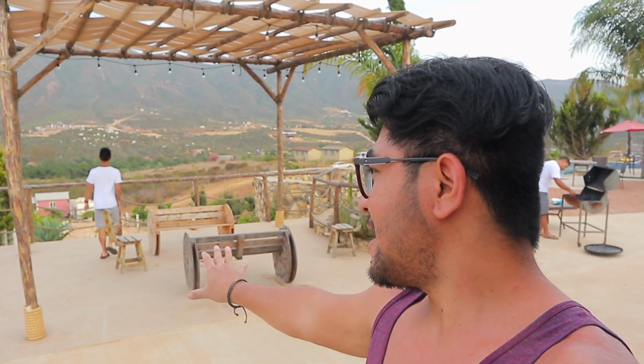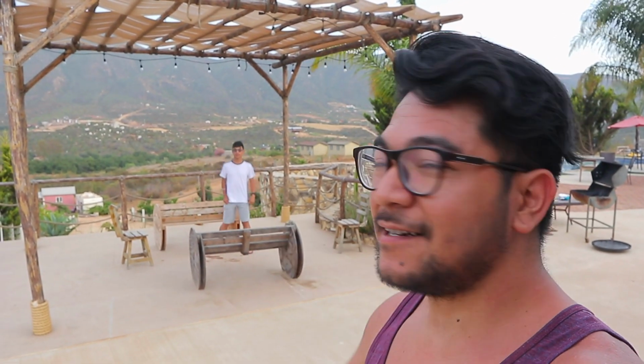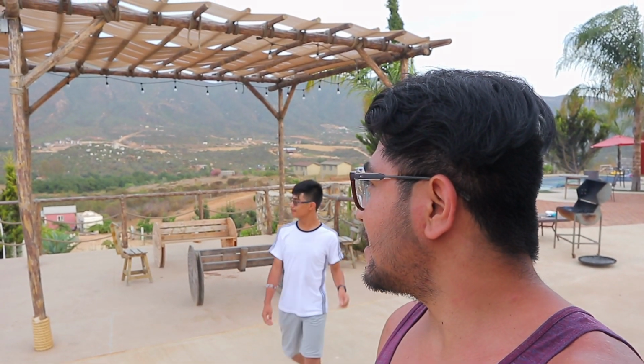So over here we have a bit of a gazebo area, and it's really nice. You can have a big table where the family eats around, and with the lights turned on, it gives you a really great ambience. Yeah, we ate here last night. We brought a big table here, and it's overlooking the mountain.